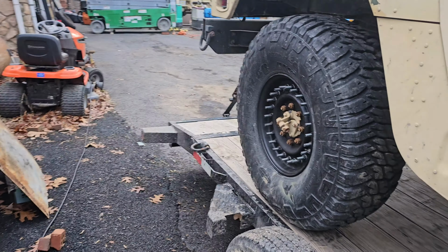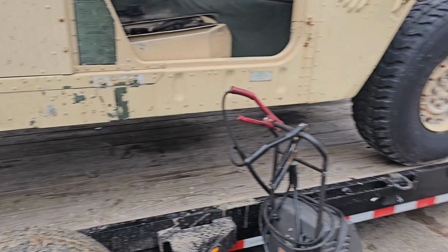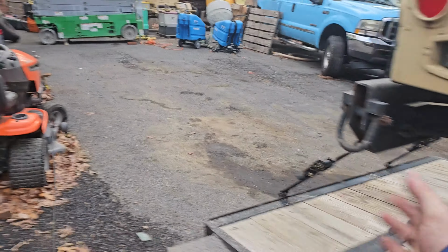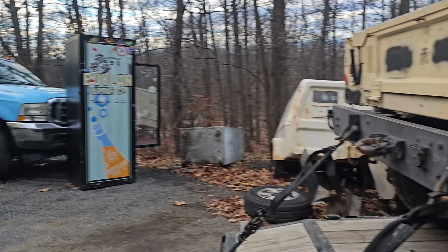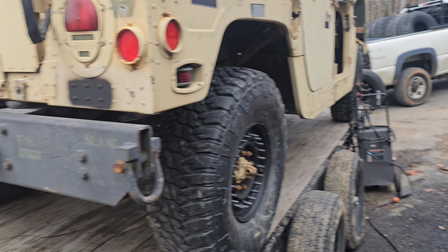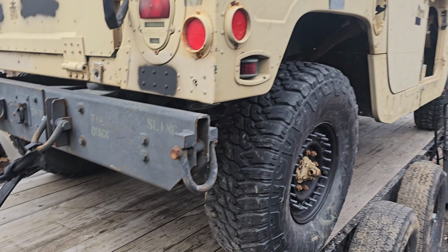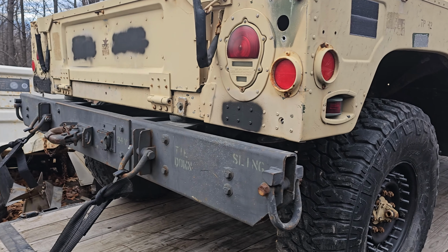So I am now going to pull out the ramps on this trailer that I rented, and then I will be able to just back this buddy up, put him up here, and take the trailer back to the person I rented it from. Nice and easy. And we'll take a little more look at this once I have it down.